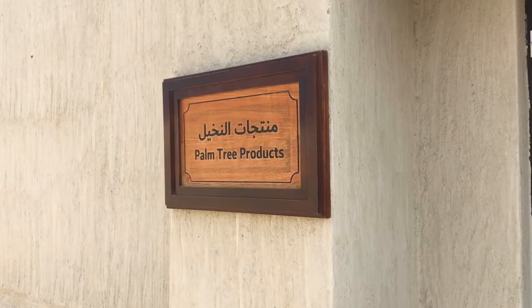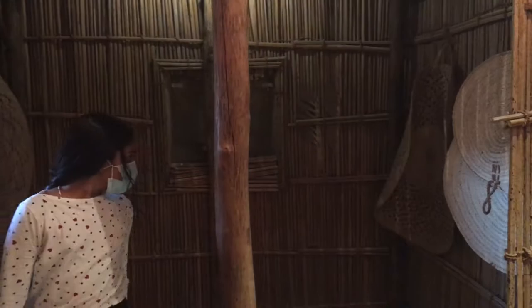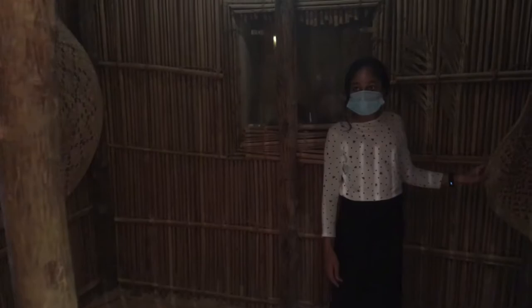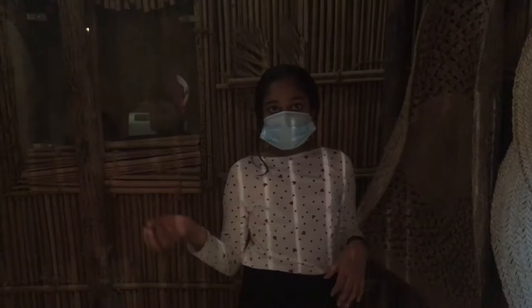Now entering the palm tree products house at Hatta Heritage Village. It basically consists of two rooms, one displaying the palm tree products and the other one showcases how to make honey from dates. So let's see what's there inside the byproducts gallery. So guys, you can see out of that they've made mats, baskets and all such things.